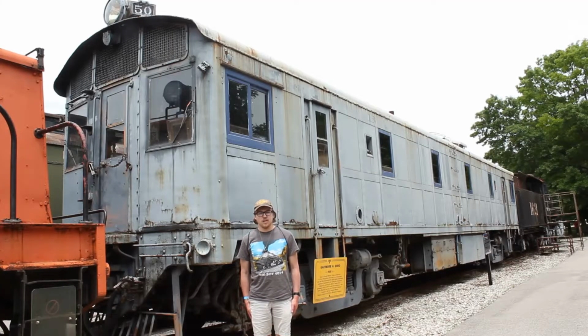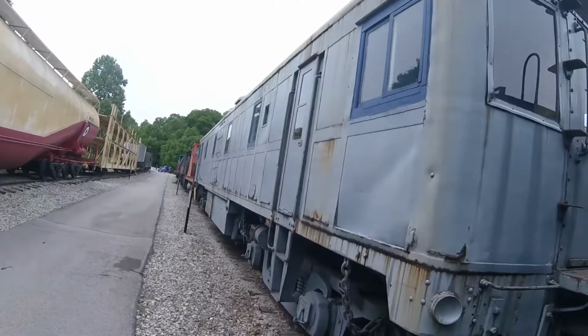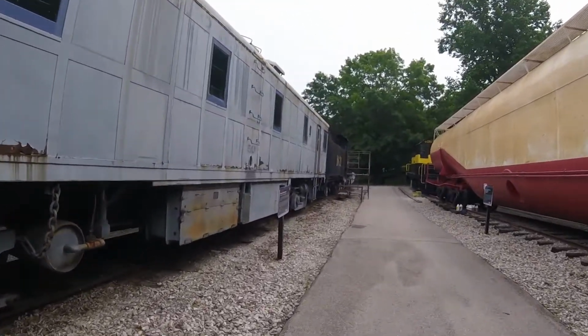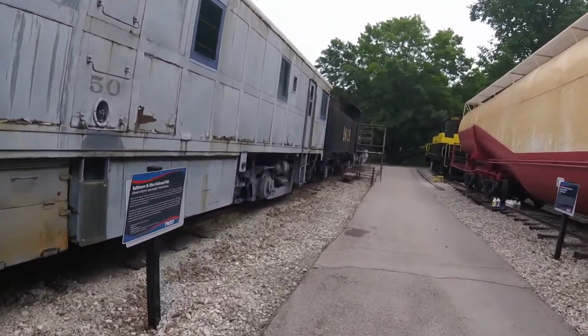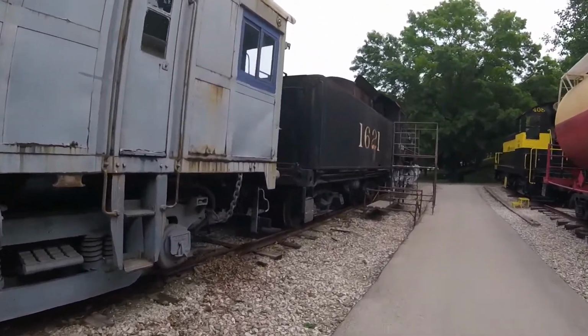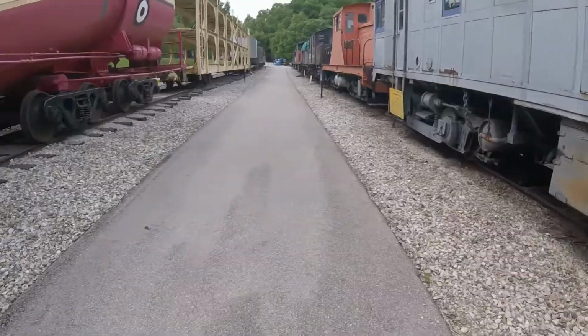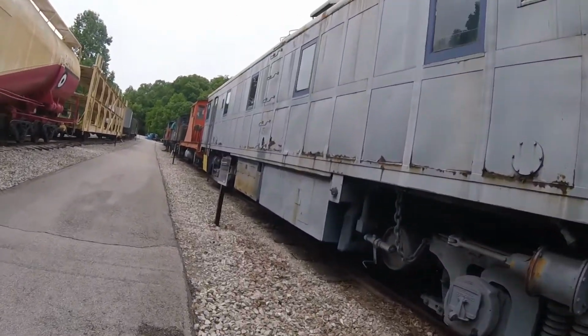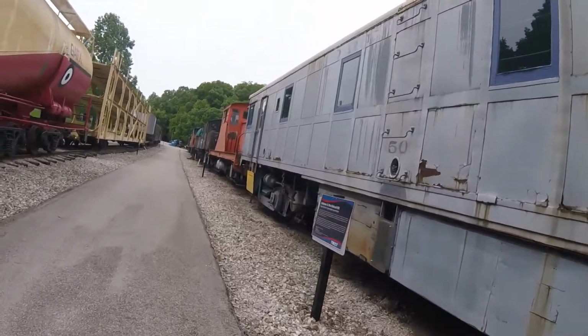What you see right behind me is Baltimore, Ohio 50. Baltimore, Ohio 50 was built by General Motors in Erie, Pennsylvania in 1935 and is the 532nd diesel locomotive built by that factory and is an EMD 1800 horsepower BB type diesel locomotive.